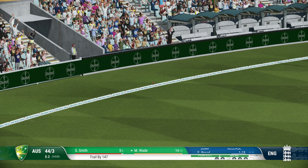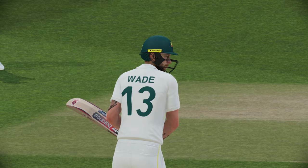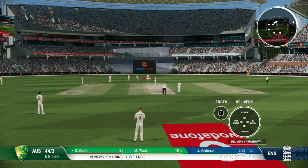Good shot. Had all the time in the world to get in position. Timed it nicely for 4 runs. I think Matthew Wade's come out and done exactly what he needed to do, really. Australia are 44 for 3.